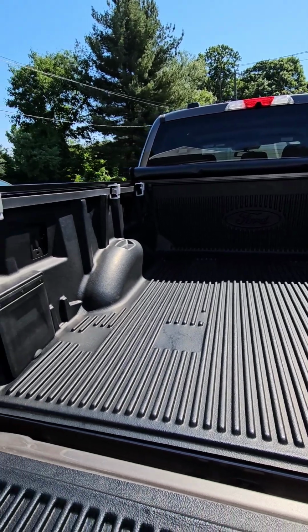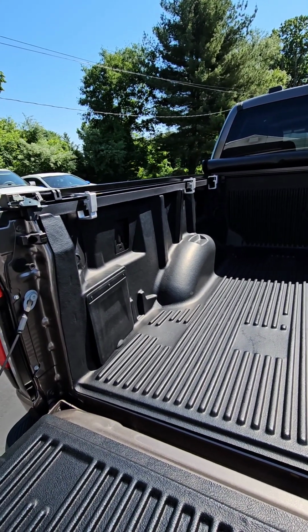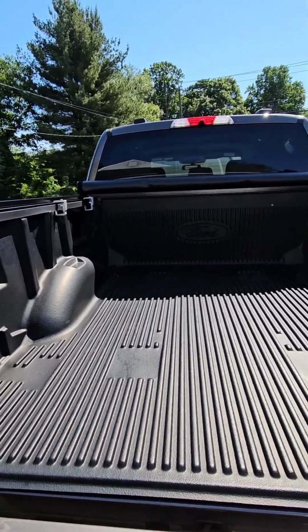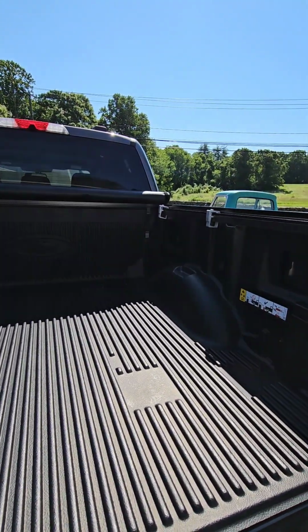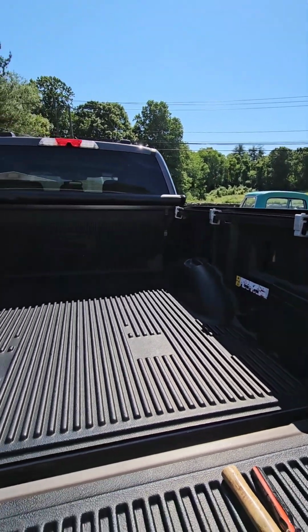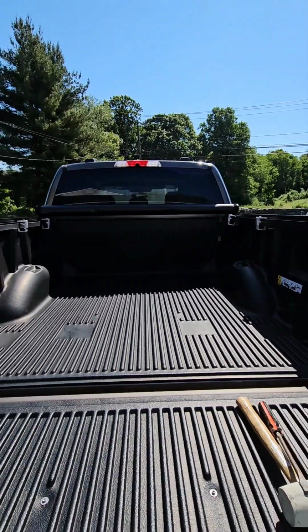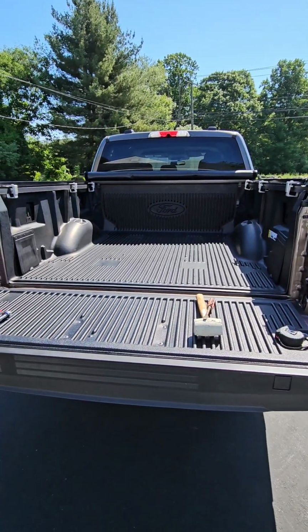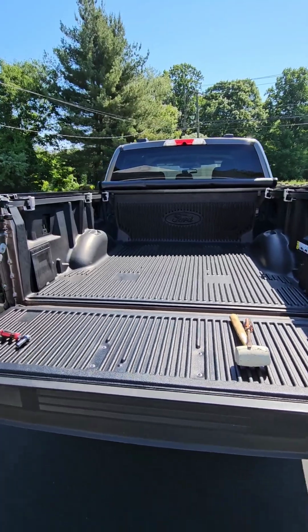The fit is okay. You really have to mash and mangle this thing to get it in under the bed rails on the side. That took a lot more work than I expected, and of course it complicates things when you have a tonneau cover, which I'm going to review separately. This is the Tuxedo Truck Sport. I've had that on another truck and it is fantastic. But back to this for a second.